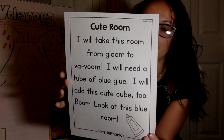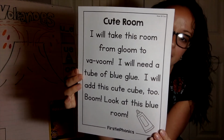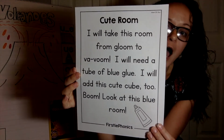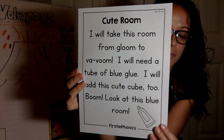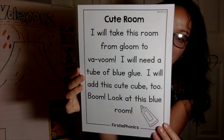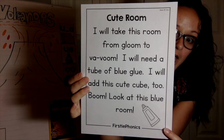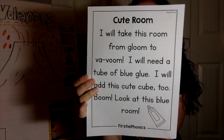Okay, so cute room. I will take this room from gloom to vavoom. I will need a tube of blue glue. I will add this cute cube too. Boom! Look at this blue room.